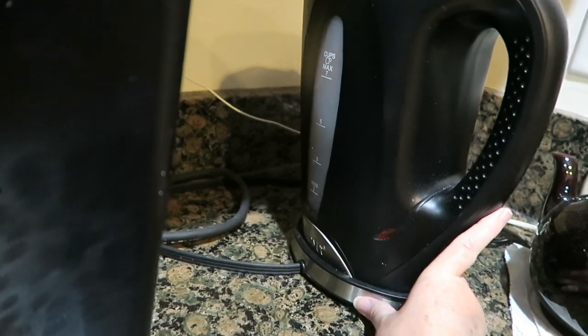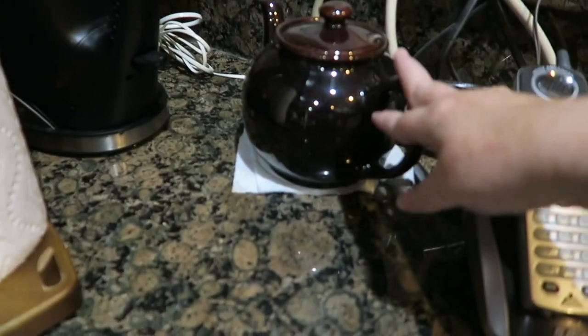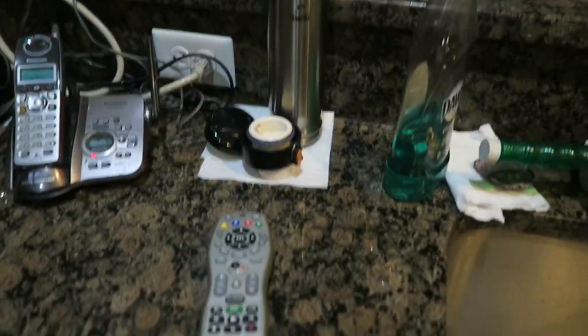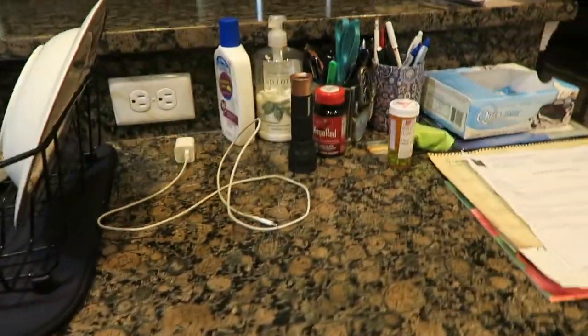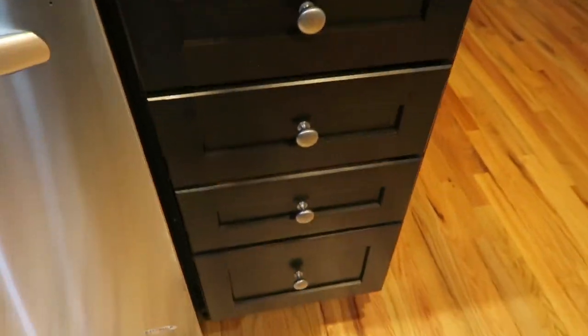It's one of those electric ones. And then we have a teapot for tea, our phone, and this is our TV, and our sink, dish rack with dishes in it, and some odds and ends on the counter. And then we have a set of drawers over here.